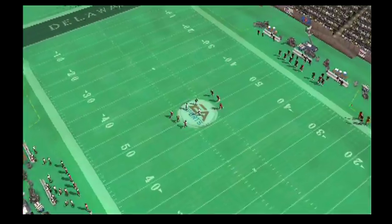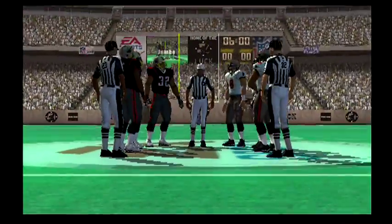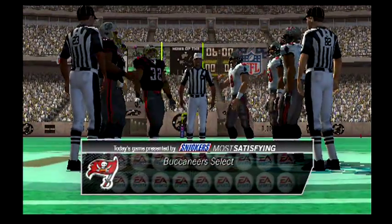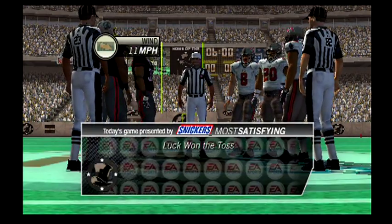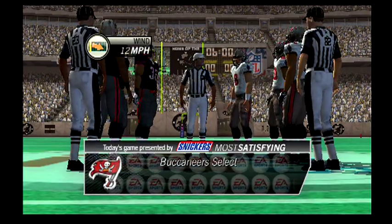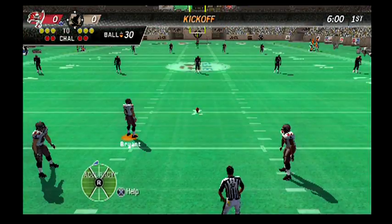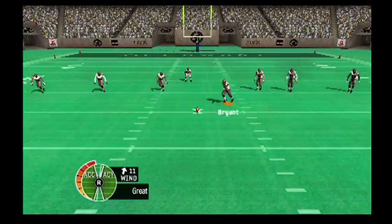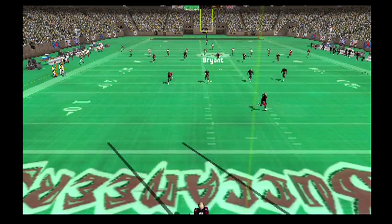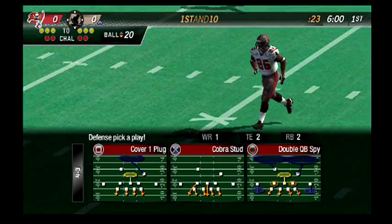And the captains are out there ready for the coin toss. They're lined up for the kickoff, so let's get this game started. Bryant is back and ready to put this one in the air. He got all of that one. This one is handled by Moore. This is a good one to call.